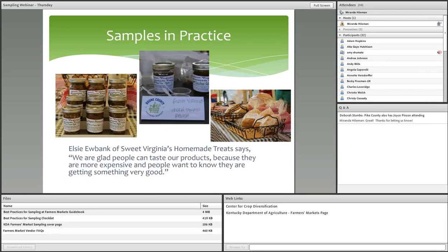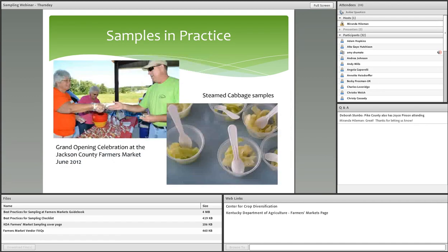How about samples of breads and value-added products? Elsie Eubank of Sweet Virginia's Homemade Treats in Warsaw, Kentucky also likes to let people sample her products so that they know they are getting a quality product, even if it is a little more expensive. You can see here we've got some green tomato relish that she sampled, and they had bread samples out the day that I visited the Boone County Farmers Market.